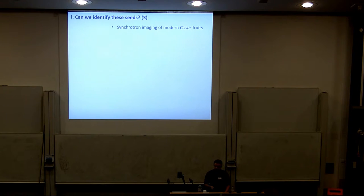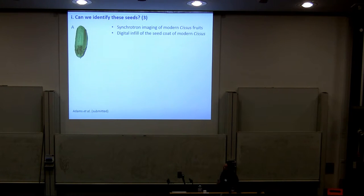So to test this, we undertook some synchrotron imaging of some modern Cissus fruits because we needed those high resolution data sets to undertake an approach in virtual taphonomy whereby we could digitally mimic fossilization processes. One of those processes being the digital infill of the seed coat, which might have occurred during fossilization. So here we have the digital infill of a modern Cissus fruit, and we can quite clearly see that they have all those features that we've just noted. They've got these linear infolds and the perichalazal ridge running right around the seeds.